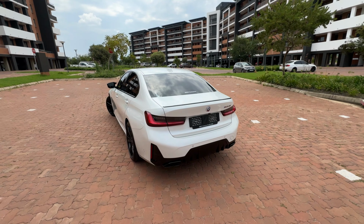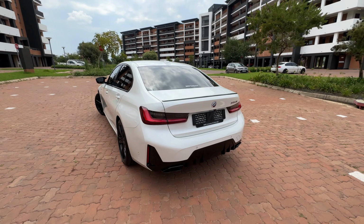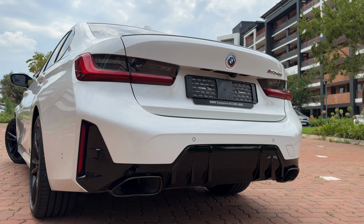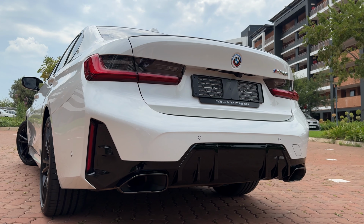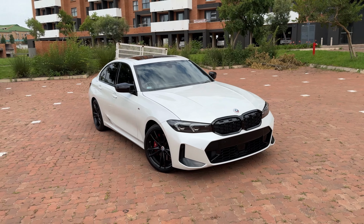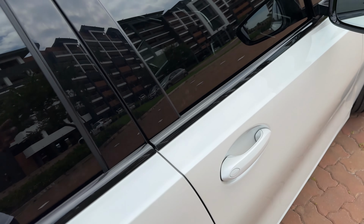Yeah, so here's how it looks on the back. And another thing that I didn't explain is the exhaust tips. This is different from your 3 series, like your 320s and 330s. The tips are different, and the exhaust note is just too nice. And yeah man, with the exterior, that's basically it. It doesn't really have a lot that I can cover, but there's still more going into the interior. But this is a good looking car, man. So yeah, let's get inside.